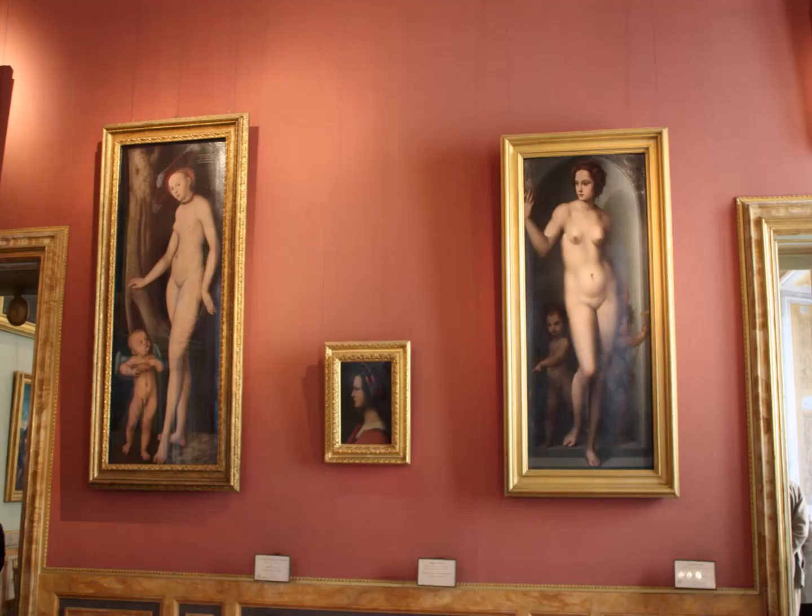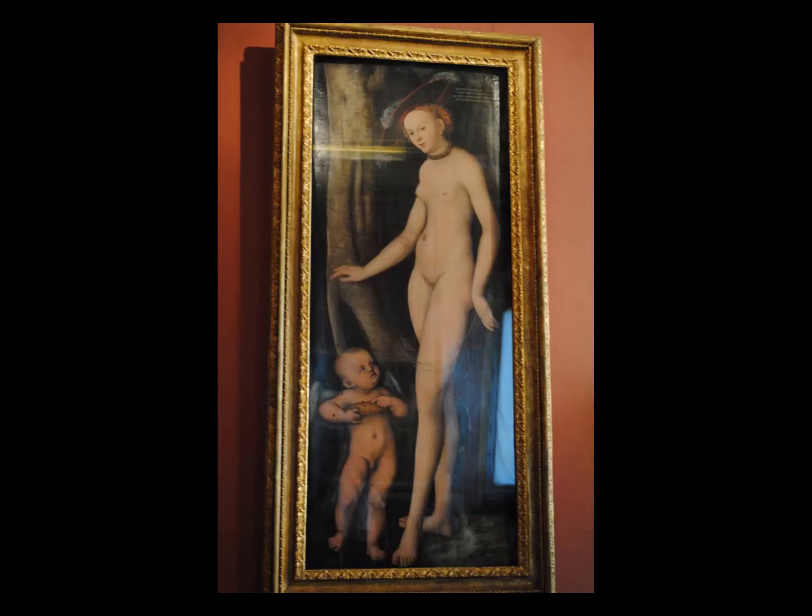Now in room 10, which was originally referred to as the room of sleep because it had a 4-poster bed in it and all sorts of things associated with sleep, it's now the room of Hercules. And what you see on the wall are 2 paintings. They're both Venuses. The one on the left is Venus and Cupid with honeycomb, and the other one is Venus with 2 Cupids. Now the 2 Cupids one is done between 1520 and 1525 by Bresciano. This close-up view of his Venus with the Cupid and the honeycomb, that was done by Cranach in 1531.